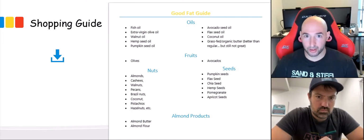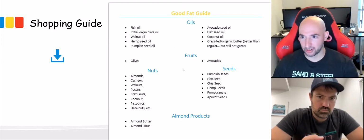Some people have trouble getting enough good fat. Here's a great list of a lot of the healthy fats that you can look for in the store. You'll see oils, fruits, nuts, and seeds. That's it. I probably should include, you can include fish on here, although it's not listed particularly. I put it underneath meats, but fish has healthy fat in it as well, plus a lot of your almond products because they come from nuts.